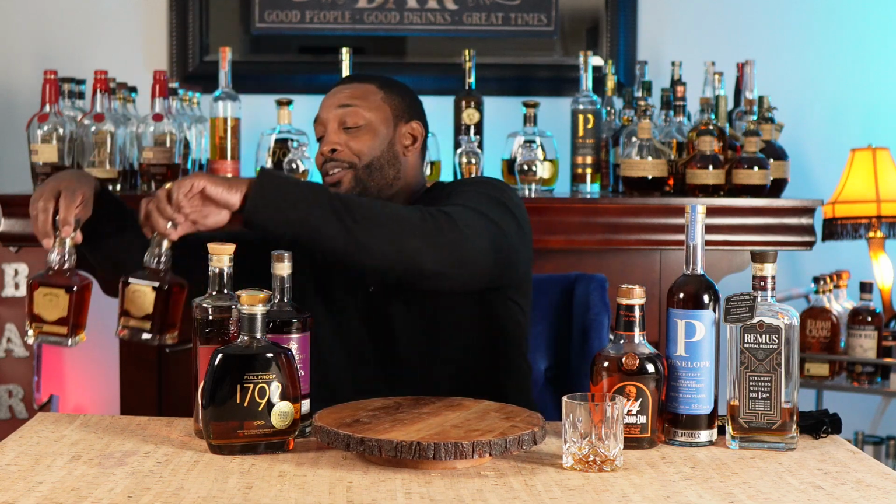I don't know how that happened. I went to two different stores. One was in Waldorf, one was in La Plata, months apart, and wound up with the same barrel. That is crazy to me. So that's part of the bottle haul. Let me get into some more bottles.